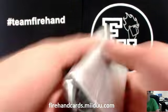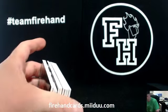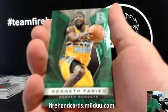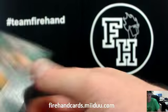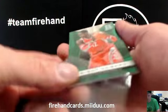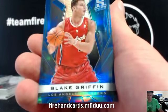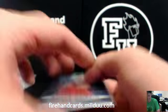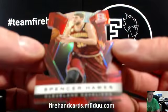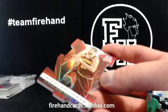All right, last pack. Kenneth Faried, Denver Nuggets, Fab 1. Dwight Howard for the Rockets, Trixon. We got a blue Blake to 65 Clippers, Jay Husker. Blue Blake, 60 out of 65. And Spencer Hawes, Cleveland Cavs Red, numbered to 25. 12 out of 25, the Cavs, B-Dubs 480.